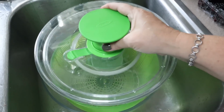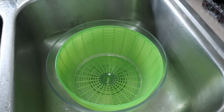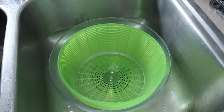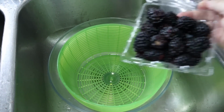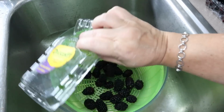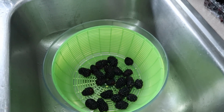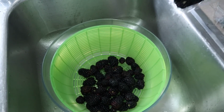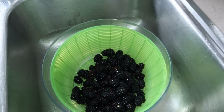So while the eggs are going, I'm going to get my berries. I'm going to be having berries with the breakfast bentos. So I just used my OXO salad spinner to wash the berries in some vinegar water. So I have blackberries. Yes, they're blackberries. I kept calling them blueberries in my meal planner grocery haul video. So just dump those in there.